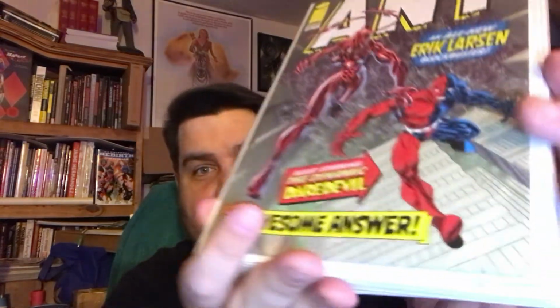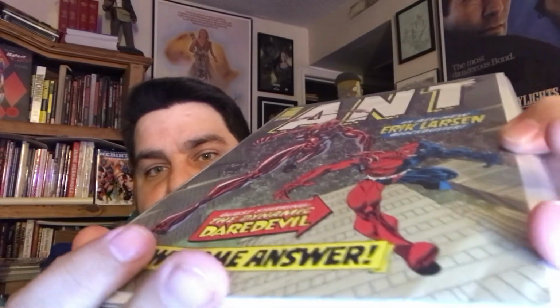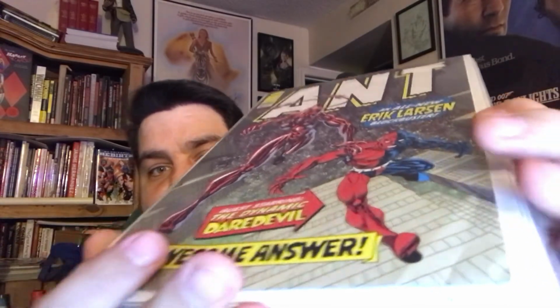Now we're getting into independent. Not as many independent, so we're almost done. This book was also damaged, and I didn't notice it until I picked it up, but I didn't have it, and I wanted to read it, and for $1, I'm more than happy to pay $1 just to read it. And that is Ant #12. And as you can see right there, it's pretty badly dinged up, but that's fine. For $1, I don't care.